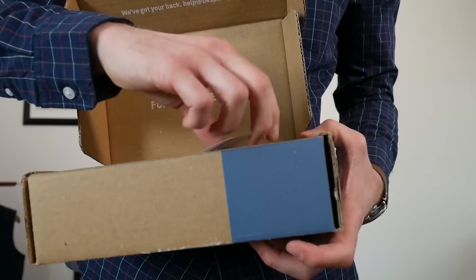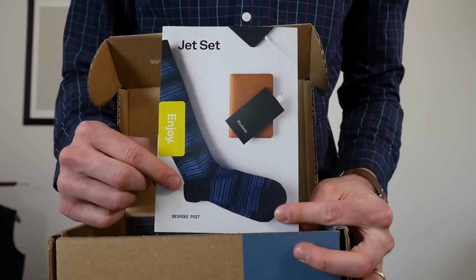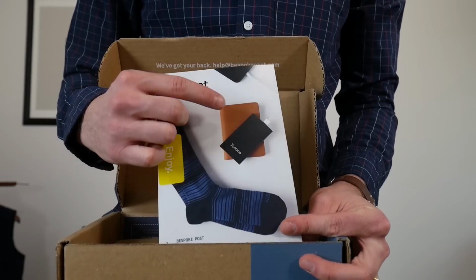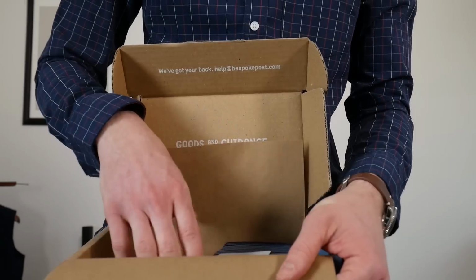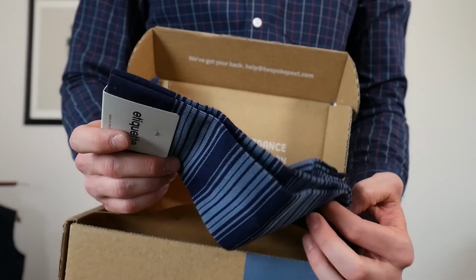So this is the Jet Set, which comes with these travel compression socks, which if you wanted to go out and shop for those, you could, or they come right in here, but it also comes with a leather passport wallet and a battery charger. So all this for 45 bucks. And also these are made in Italy.